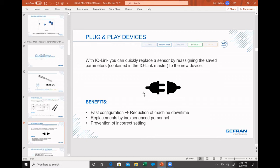So you can imagine that you could send an inexperienced person to do this, and they would not be responsible for configuring the sensor or making sure that the auto zero was set. These things are done automatically once IO-Link is in place.